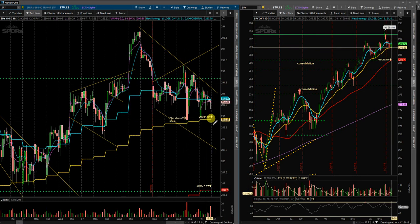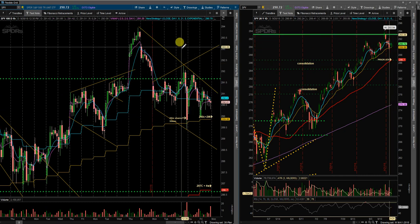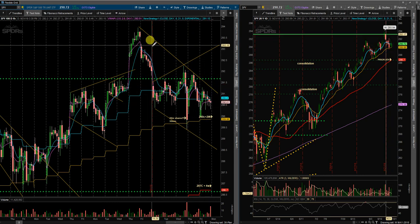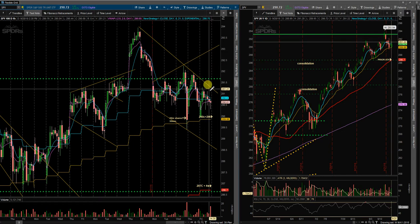Did not get into these 290s here today. We'll look to do that tomorrow. If we get a break above this, I'm most likely going to like 291s. Very same thesis right here, break above, continues the uptrend and breaks this near term recently developed resistance.